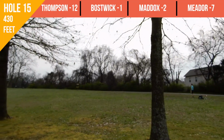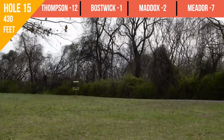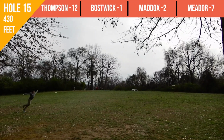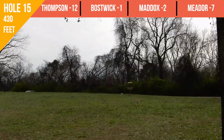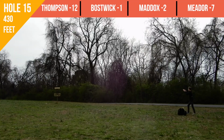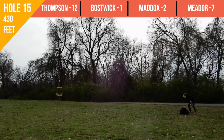And Austin's actually further away than Brandon is on his shot. Brandon's going to be able to jump putt from there. It's definitely a lengthy jump putt up to the basket, but he does it. And as I said, I'm actually 43 feet to the basket.